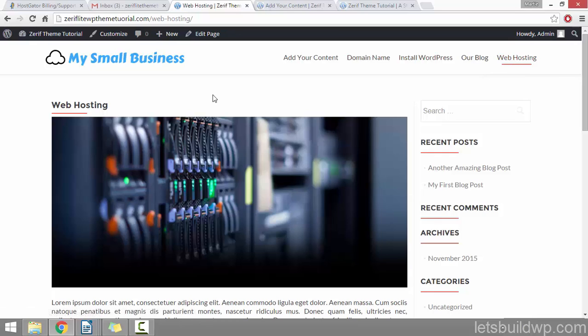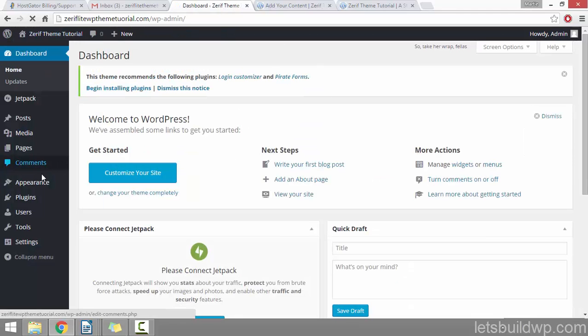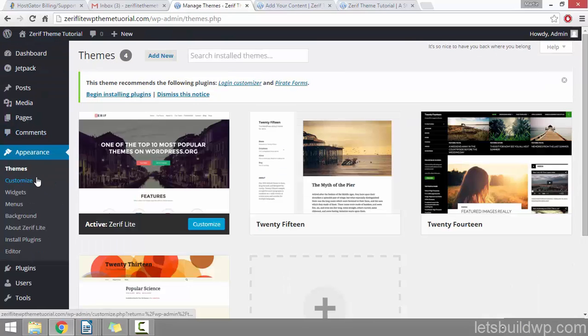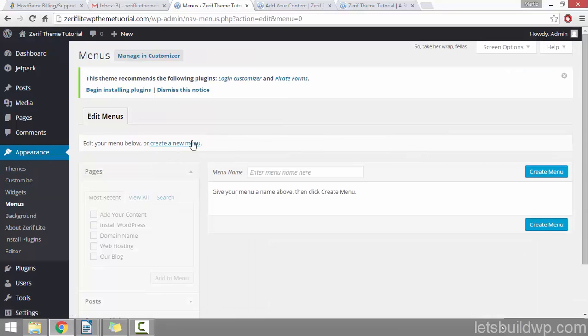So to create a custom menu, we just head back over to our dashboard by clicking our site title at the top. Then on the left hand side, click Appearance, and under that click Menus. Now up at the top we just want to click here where it says Create a New Menu. Then we're going to give our menu a name. So I'm just going to call this Main Menu. And once you give it a name, just click Create Menu on the right hand side.